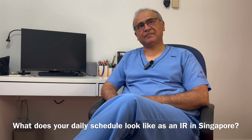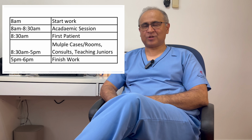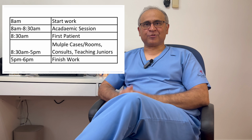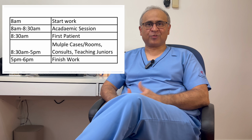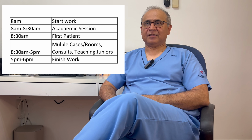What does your daily schedule look like as an IR in Singapore? I'm in a public hospital here, and we typically start work in the radiology department around 8ish. Being a public institute involved in academic work, most of us attendings have a combination of clinical work, academic work, that is teaching and training, and also some bit of administrative duties. I think it's no different in other centers. I would typically come in at about 8ish. Our first patient rolls in about 8:30. Before that, we'd have one quick academic session, usually with the juniors. We start our cases. We have multiple rooms running, and we are either doing the cases, supervising the cases, or mentoring the juniors. And in between cases, it's usually seeing consults.